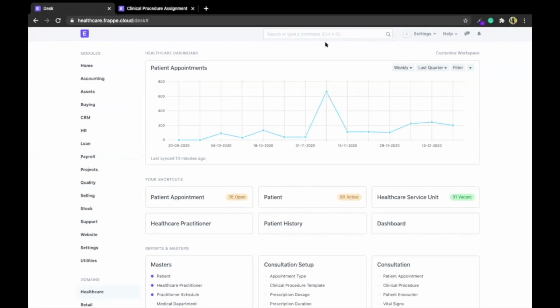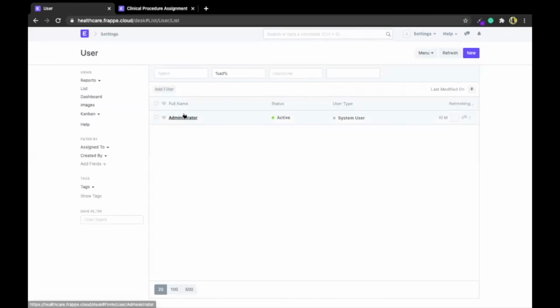When we are dealing with patient sensitive data, it is also very important that we have the necessary role and user based permissions for it. Configuring permissions in ERPNext is extremely easy.